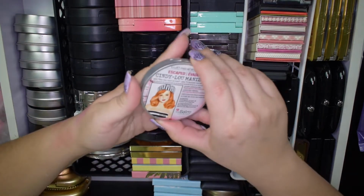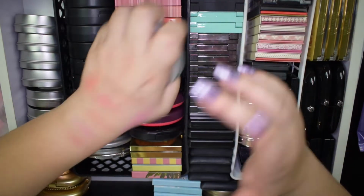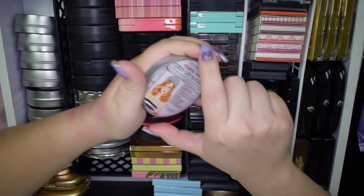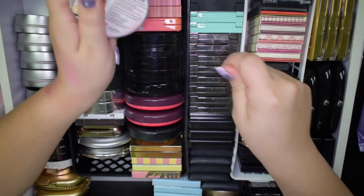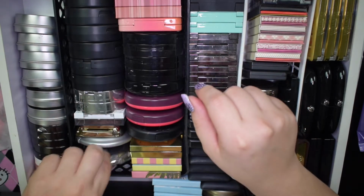Then I have the Cindy Luminizer. I have a love-hate relationship with this. I have tried to get rid of it a few times. I think I'm just going to go ahead and declutter it from my collection because I honestly haven't used this. I've tried using it a few times and I just don't like the way it wears. So I'm going to go ahead and get rid of that.